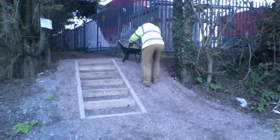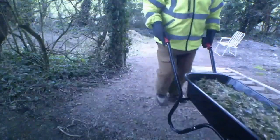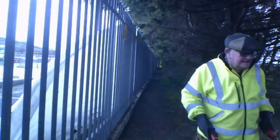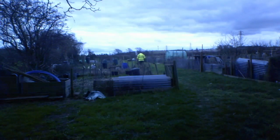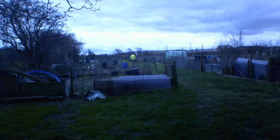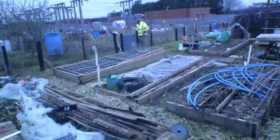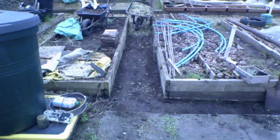The start of the return journey up the slope had to be taken at speed to reach the top, and I've shown it again to illustrate the effort. Negotiating the bend and the water butt at that end is a little bit more difficult. And here I am back at the plot, and the time that I recorded was just over 10 minutes.